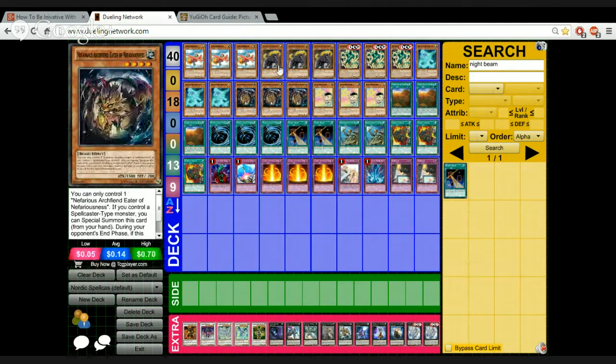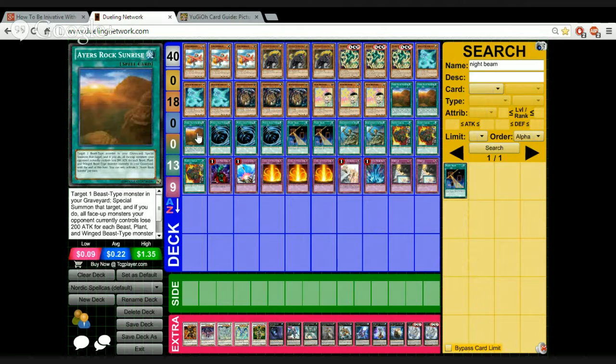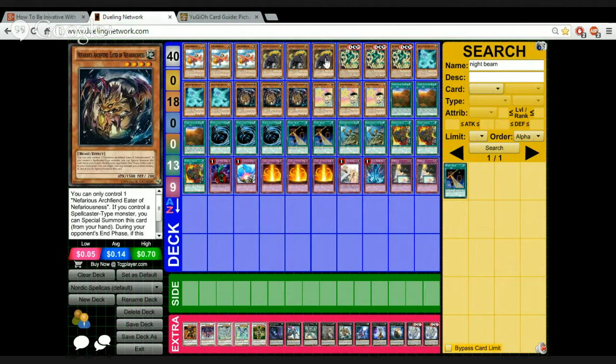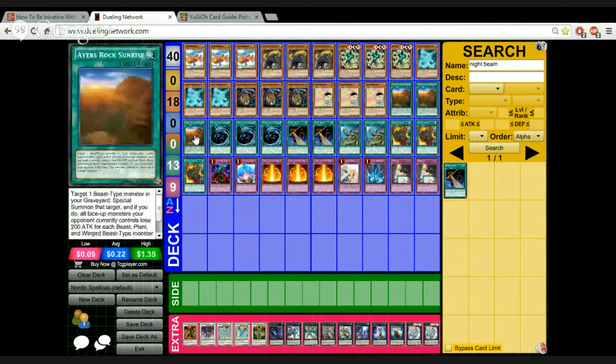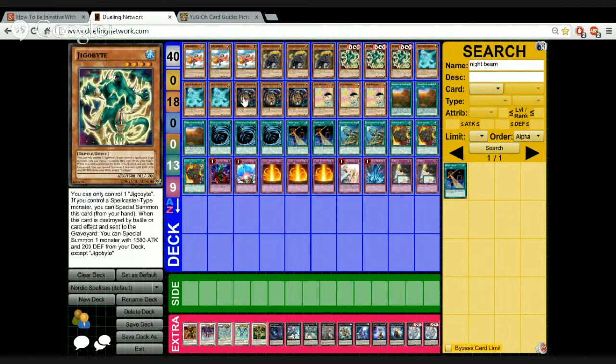And this also has synergy with this. This is a beast monster. We feature this card, Ayers Rock Sunrise. Target a beast type monster in your graveyard, special summon that target. And if you do, all face up monsters your opponent currently controls lose 200 attack for each beast, plant, and winged beast type monster in your graveyard until the end of the turn. This card is really good because you could summon back Archfiend Eater, you could summon back Goldfax. So you have synergy there with being able to summon both of these, and if these are in the graveyard at the time of this, well, their opponent's going to take a large, massive attack drop, which would make these other monsters of yours actually able to attack over them.